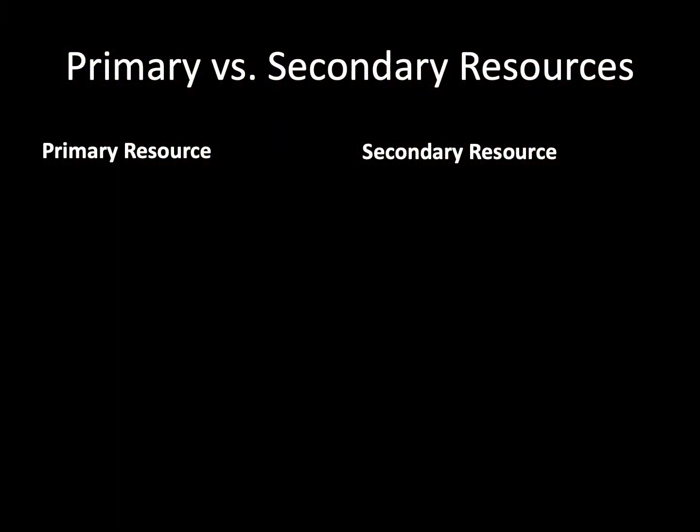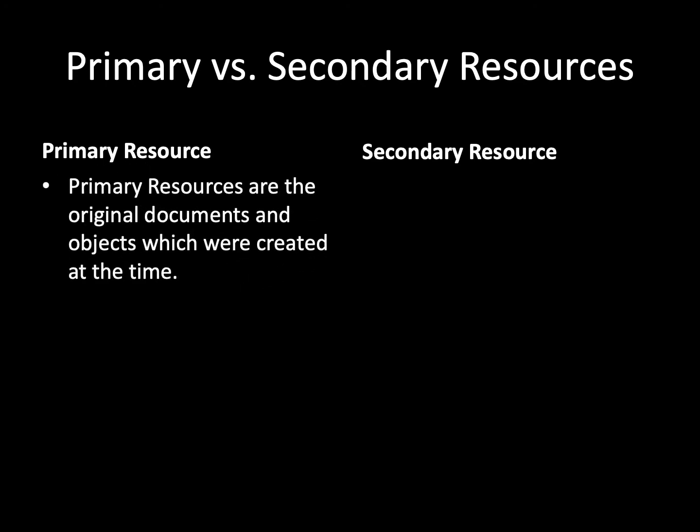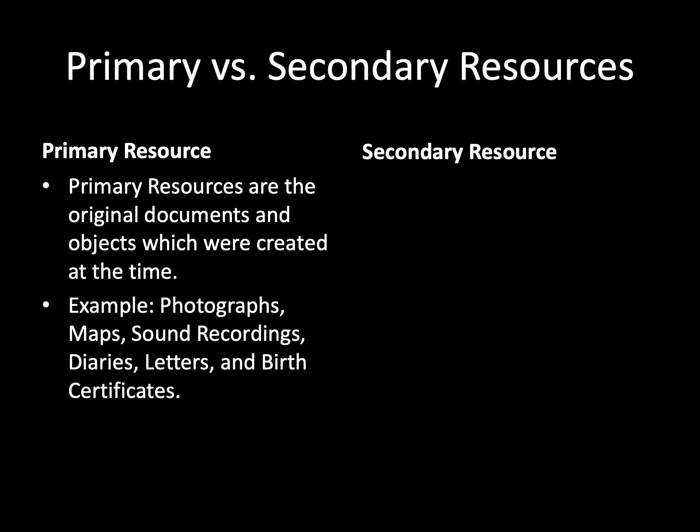Today, we're going to be using primary and secondary resources to learn about the 1913 flood and the move of Osborn. So someone tell me, what is a primary resource? A primary resource is an original document or object created at the time of the event. This is somebody who has firsthand experience. What are some examples of a primary resource? Some examples may include photographs, maps, sound recordings, diaries, letters, birth certificates, any of those records that we talked about earlier. Those are all considered primary resources.